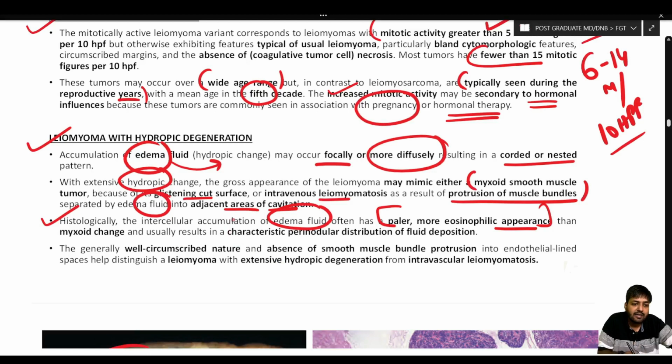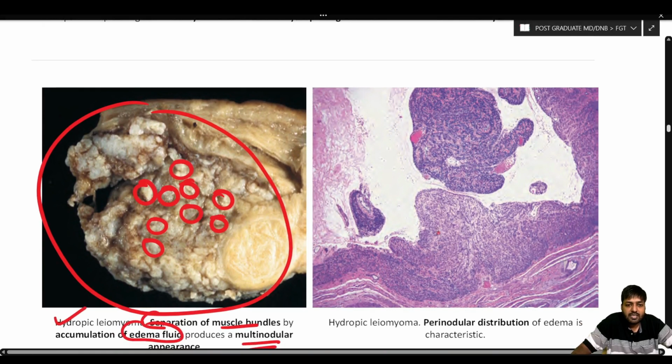And usually it occurs in a characteristic perinodular distribution. That means the fluid will accumulate around the tumor, forming nodules. So this is the perinodular pattern that you see. Okay, so let me show you in this particular diagram.